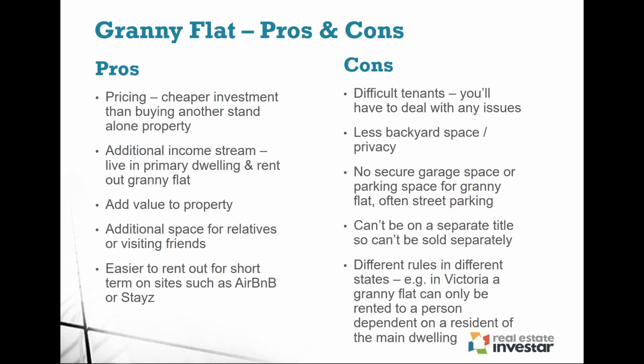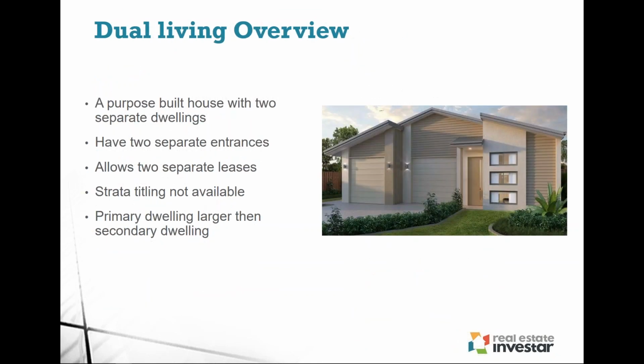Dual living. So this is the third option in terms of being able to create dual income. So this is a purpose-built house. It's different to a duplex. Now it does have two separate dwellings within that house. It has two separate entrances, but it actually looks like one dwelling. So you can see this particular example here. You've only got the one door and two garage entrances. It does allow you to have two separate leases, even though it looks like it's one house.